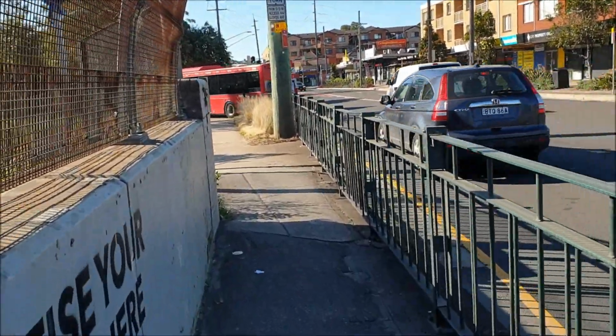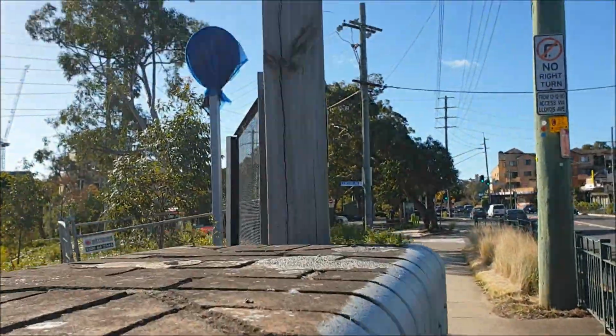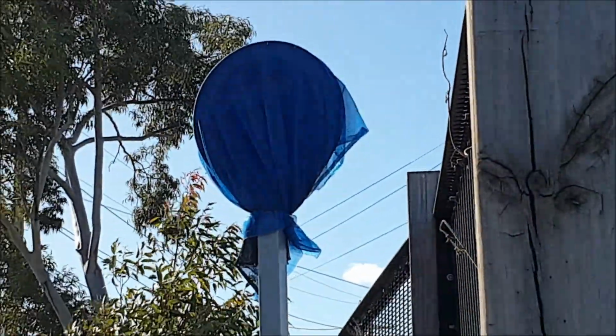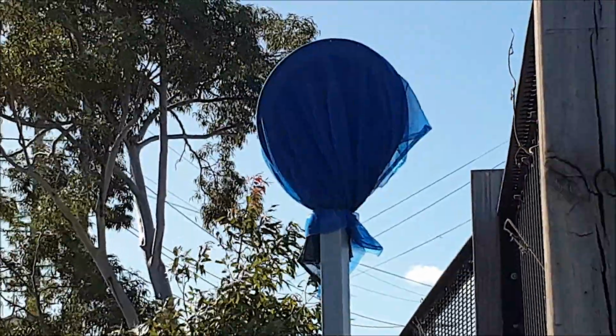And the 533 bus arrived at Carlingford on a terminating service. Now we'll return to Parramatta. Of course, viewers, that sign will soon be replaced with the tram logo.